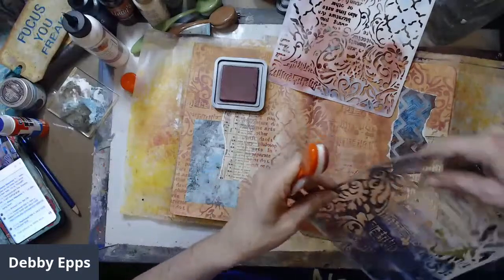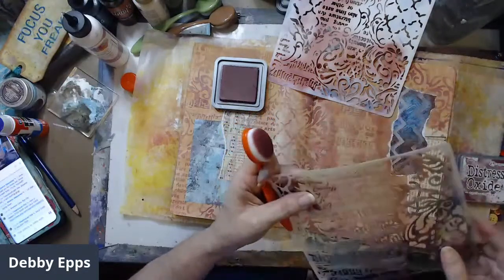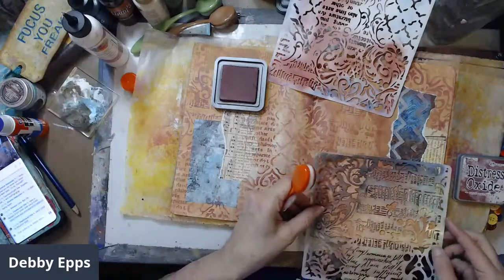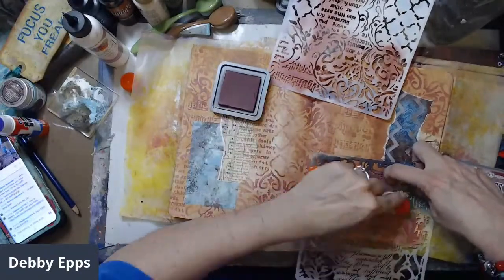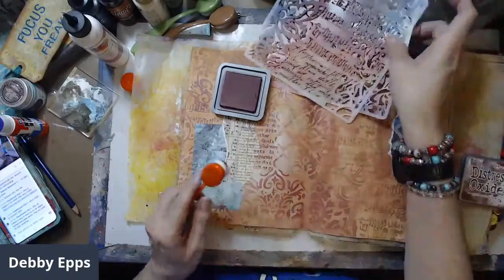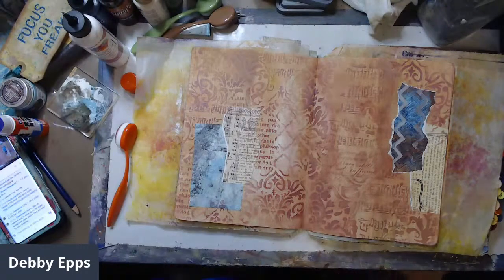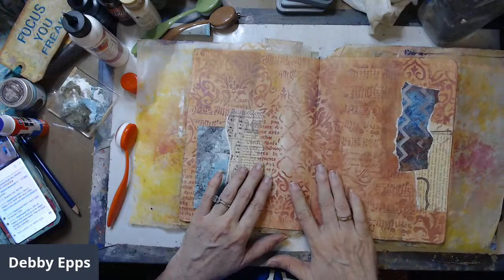I think those music notes are, I don't even know if it's music notes. It's got to go this way because that's the way the writing goes. All right, I think that's good. That gives us a background to work on. And now I want blue, I think.